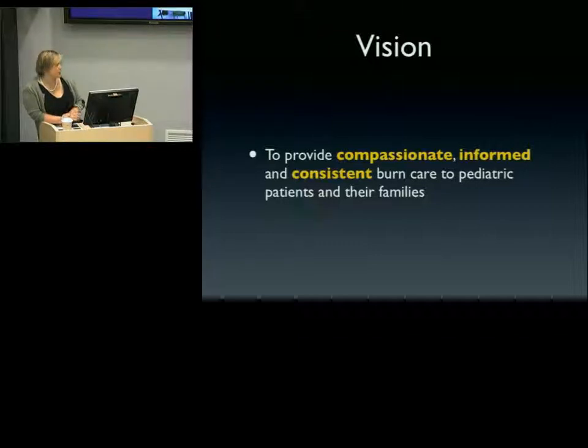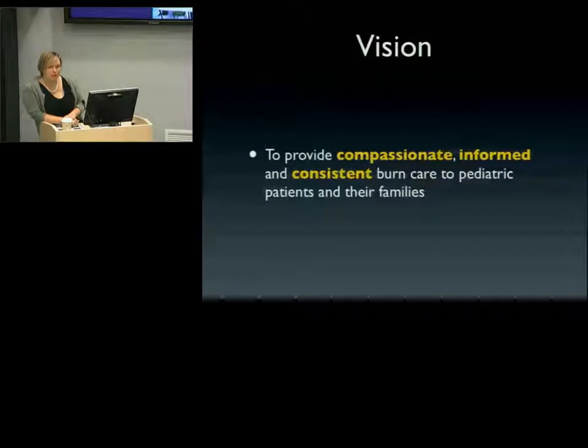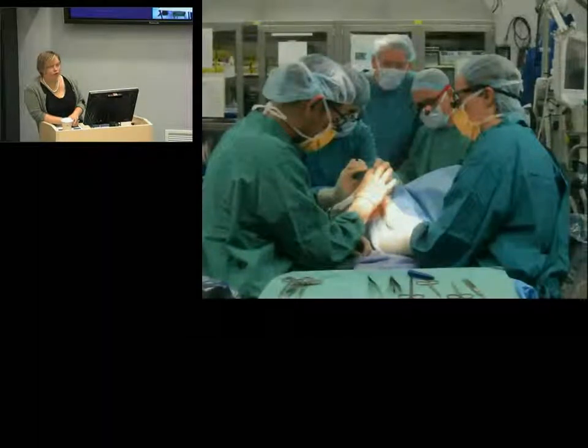But I think us as a division and us as a health authority can really work to streamline some of those processes to make it easier for families, to make it easier for people who are learning, to make it easier for teaching, and to make it easier for all of us. And so I think in terms of directions, that's kind of where I'd like to see it go.